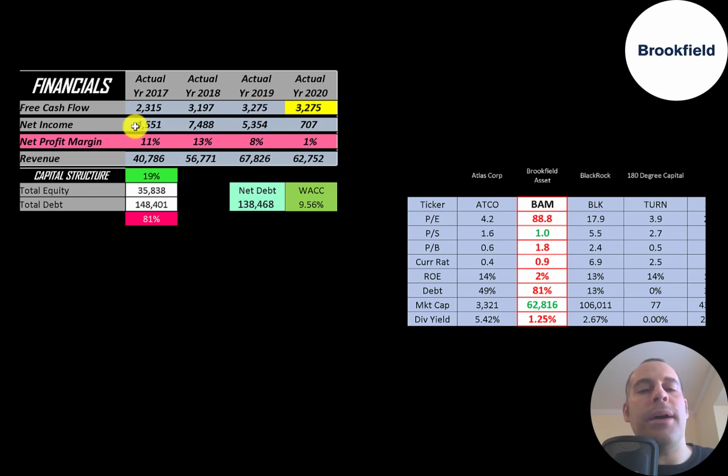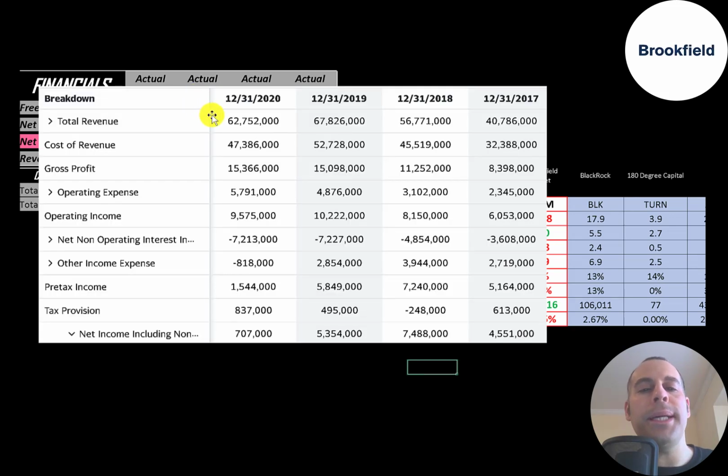Net income is the profit and loss on the income statement. It's revenue minus expenses. And they also have positive net income. It's a lot lower in 2020. It peaked in 2018 at 7.5 billion. Revenue is the sales for the company, and that grew a lot from 2017 to 2019, dropped a little in 2020.